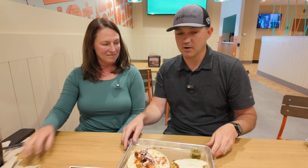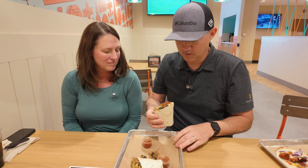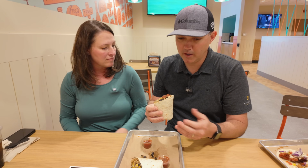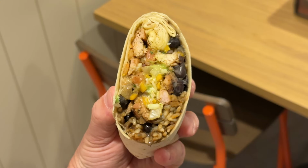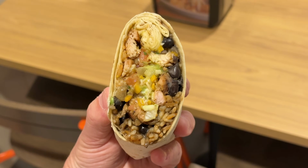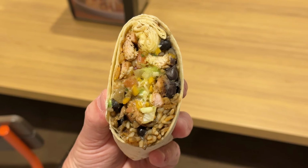I think we got a burrito to try. What did we order? Chicken. Just a chicken burrito? The 0-day burrito with chicken. All right. I like the burrito. It's got everything you can imagine in there, and you can get whatever meat you want. It's a whole meal in itself, and for $8, I think you get a good amount of food there.